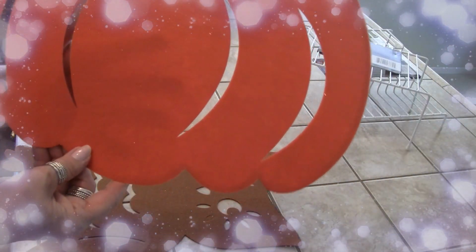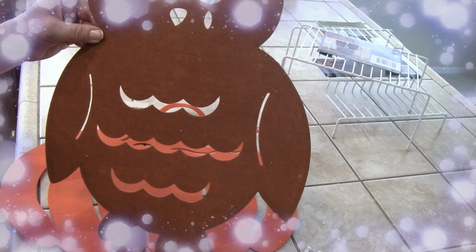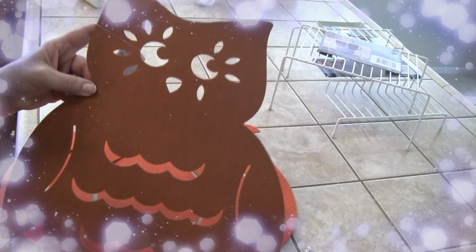Then they had this big pumpkin, and I'm really using this more for a pattern, as well as, yep, the owl. I was like so excited when I saw this huge owl. This will make a perfect pattern. So I just wanted to share that as well. That's it. That's the whole thing.